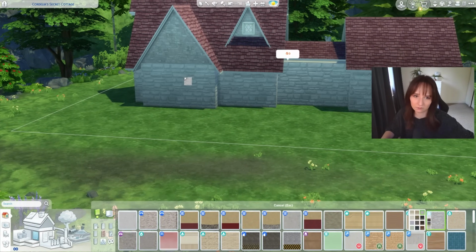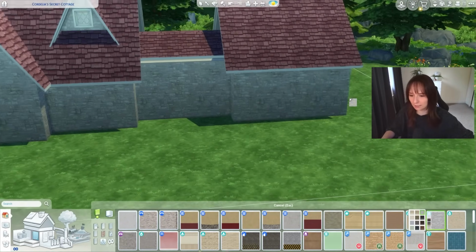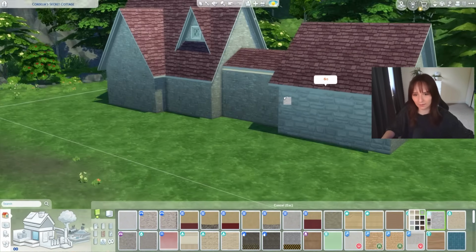What about these stones though? Oh wait, maybe we could do one patch a little bit different. Maybe I could do that there on this part.